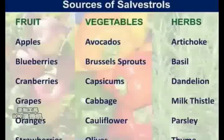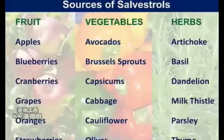Now look at some common sources of the Salvestrols. You find them in apples, blueberries, cranberries, grapes, oranges, strawberries, vegetables such as avocado, Brussels sprouts, capsicums, cabbage, cauliflower, olives, artichoke, basil, dandelion, milk thistle, parsley and thyme.